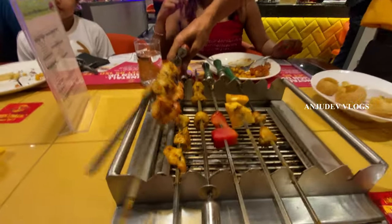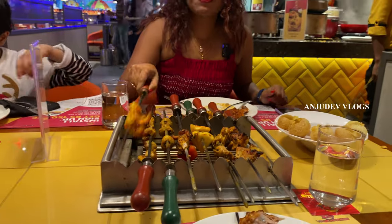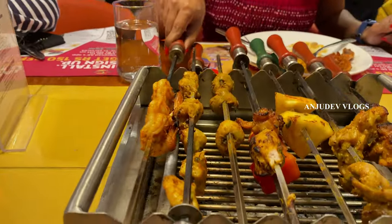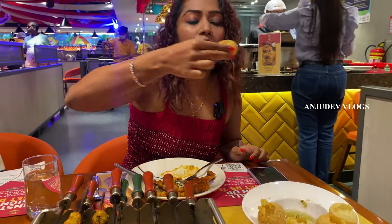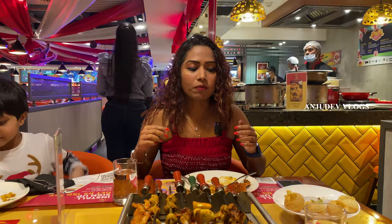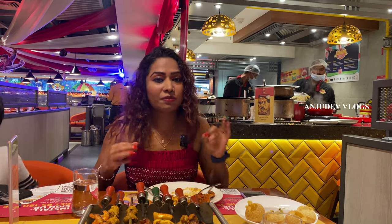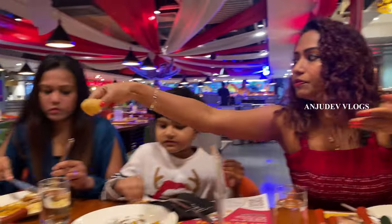The chicken barbecue came. Prawns. This is chicken barbecue. This is prawns. This needs to be kept for some time so that it gets properly grilled. So let me try this pani puri. The explosion of proper pani puri, that masala water. Super. So one pani puri for Shinju. Shinju, come on.